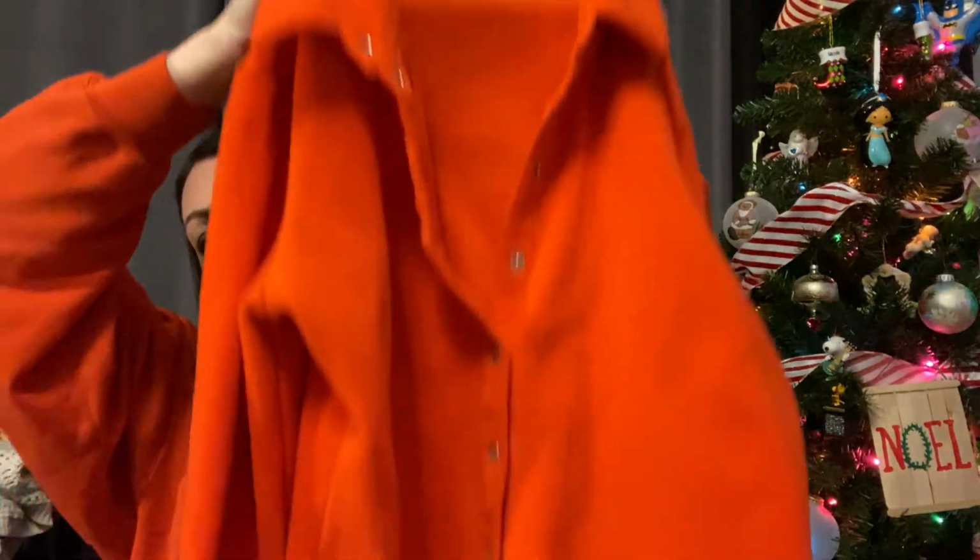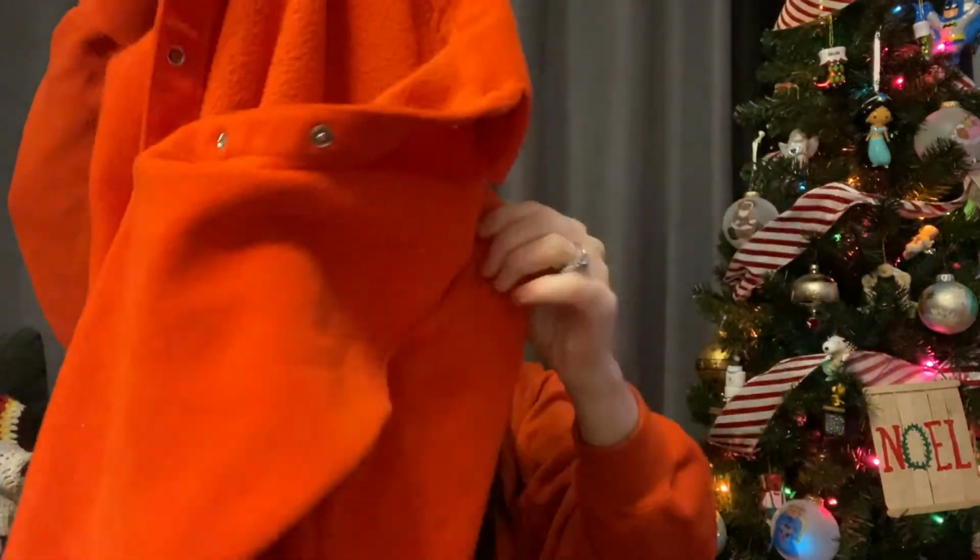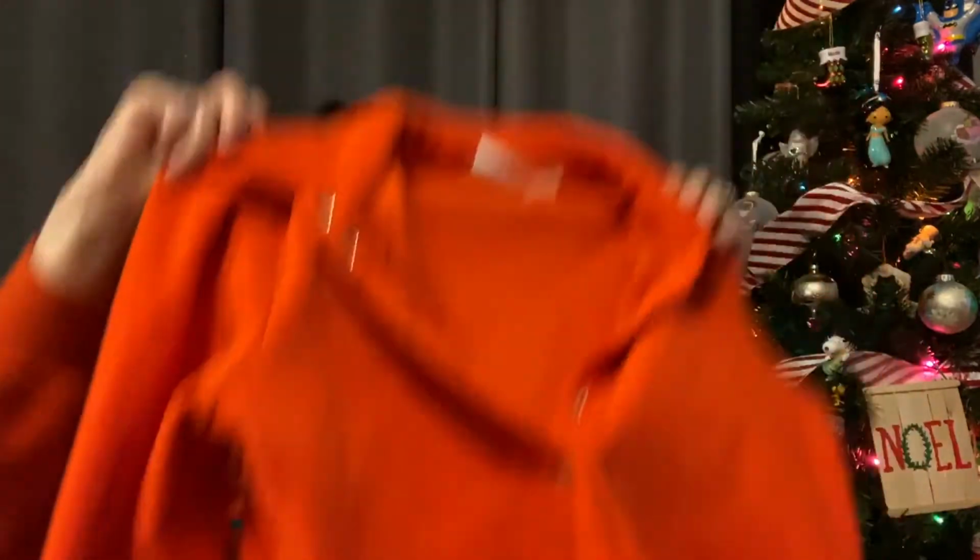This is definitely from the 2000s, so it's a fleece button-up. I think it's super cute, actually. I really like it. I might keep it for myself. We'll see, but it's simple and classic, and I just think it's cute, and it feels warm too.